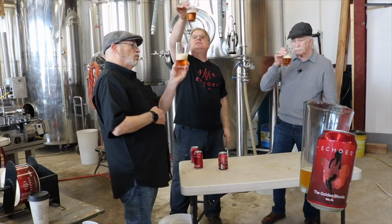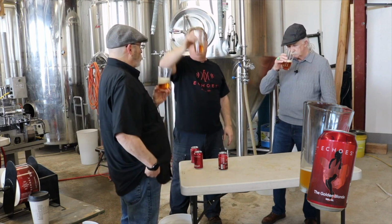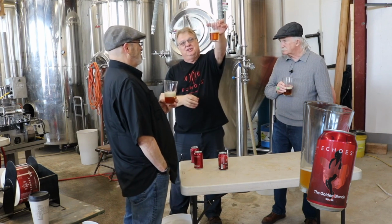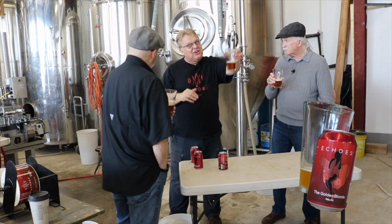We used to centrifuge. This is not centrifuged. This is all naturally bright. So when people tell you the hazy beers are unfiltered, tell them that's just a bunch of hype. This is unfiltered. That's unfiltered. You don't need to filter to clarify.